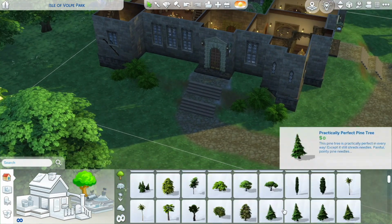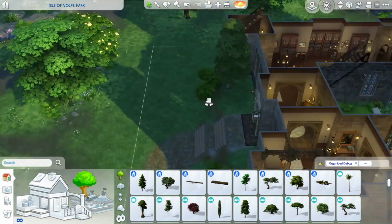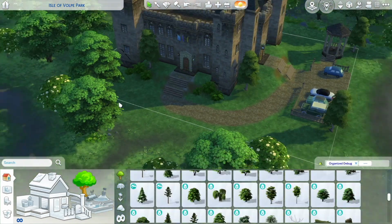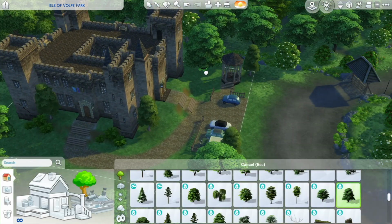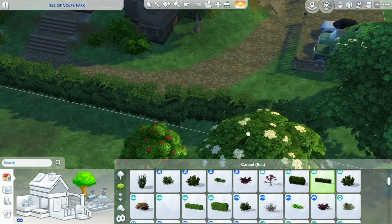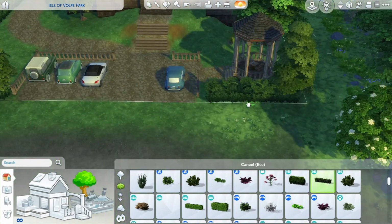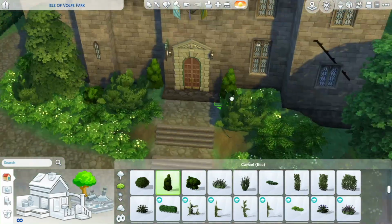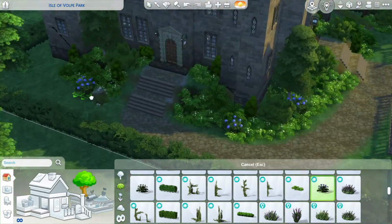Working on some landscaping at the moment, adding some trees, just making it feel nice and whimsical and like it belongs in this kind of environment and landscape, because this is quite a almost foresty kind of place in Cottage Living. So I imagine that everything would be a little bit overgrown and like very foresty looking. But yeah, this is what the landscaping is looking at the moment. It's already pretty full and pretty overgrown and whimsical. I added a couple of hydrangeas, blue ones.